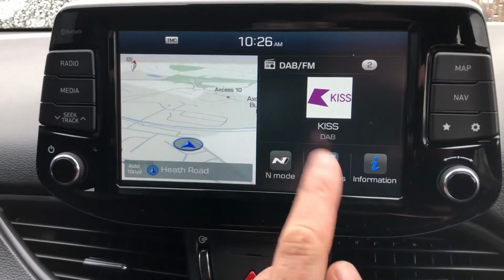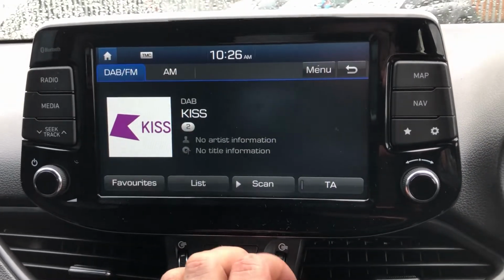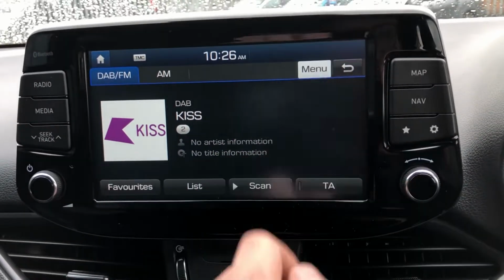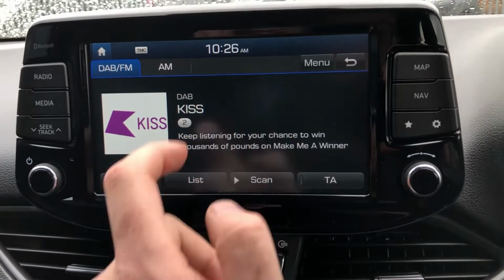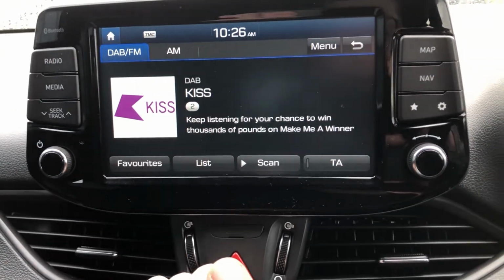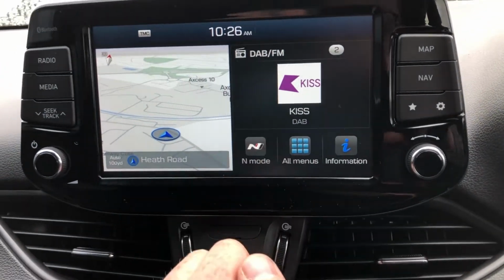Now if you click on the home menu, you can see you've got DAB, you've got your nav. If you click on the DAB option, you can see it brings it up there. You can also do AM and FM as well, and you can click on the menu to change all the different options. Now for me, I would just leave that as it is, because KISS is actually not a bad station at all. But if you want to go back off there, you can click on N mode.